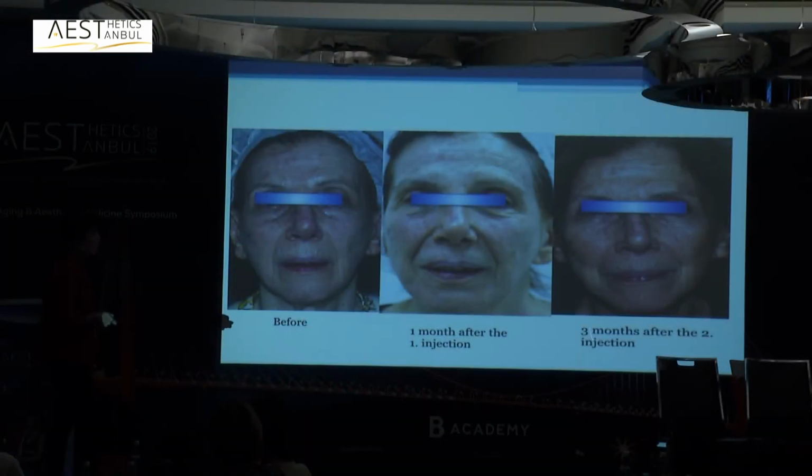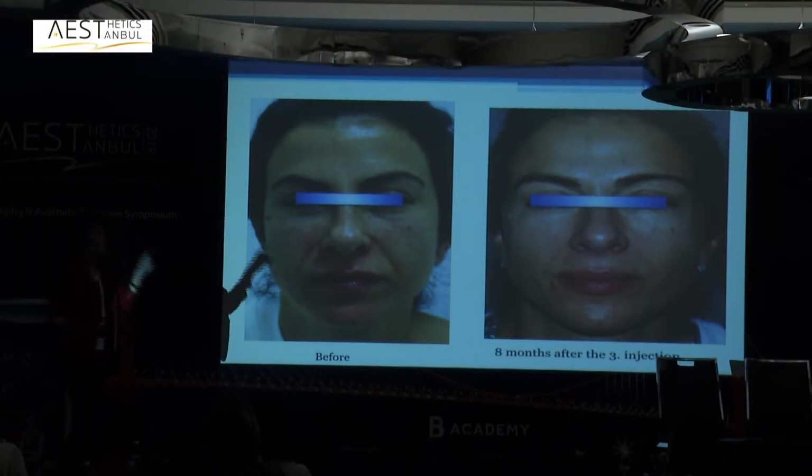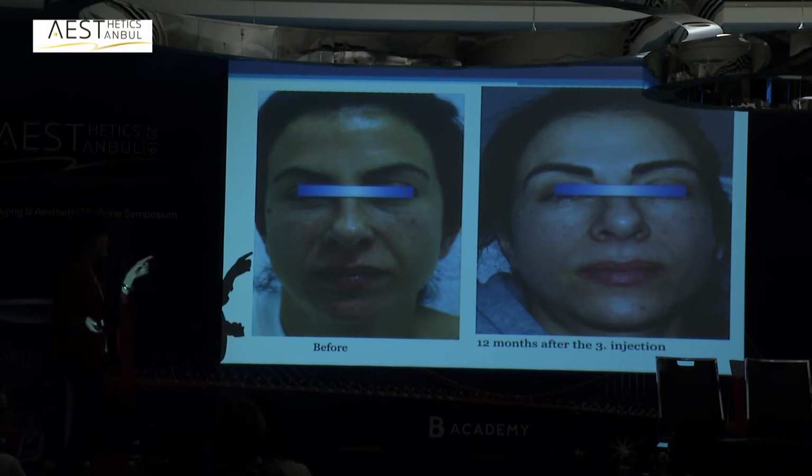This is before, and 1 month after the first injection, 3 months after the second injection. In my experience, the infraorbital area is the most responsive area for the treatment. This patient, before, 1 month after the first injection, 3 months after the third injection, 8 months after the third injection, it's getting better. The skin is improving, the improvement continues, and this is 12 months after the third injection.